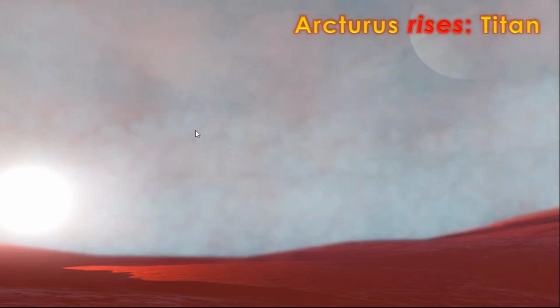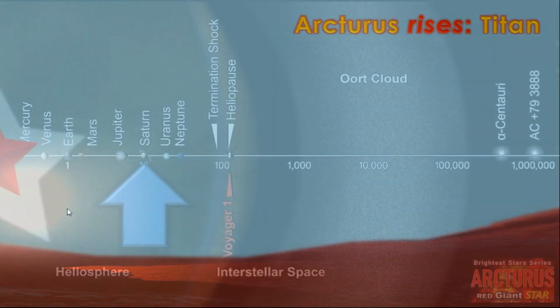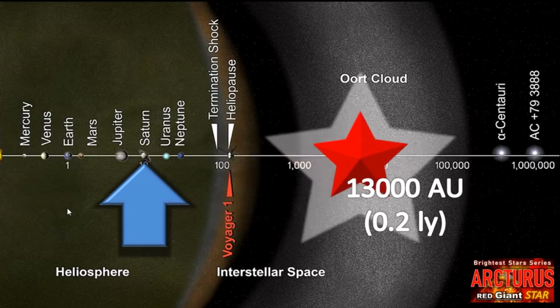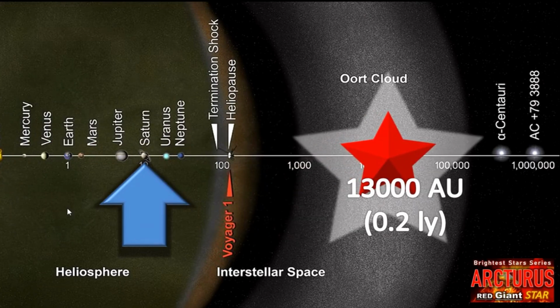The huge Arcturus about the same size as the Sun now in our skies, or maybe a little bit bigger. And there we go, Titan becoming a very wonderful place, and possibly even habitable, as long as Arcturus doesn't get any hotter of course. So let's carry on but change the parameters a little bit. Let's move Arcturus out to 13,000 astronomical units or 0.2 light years.